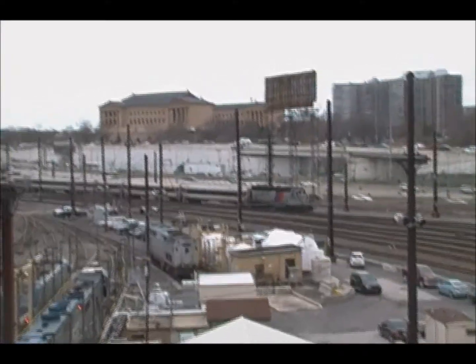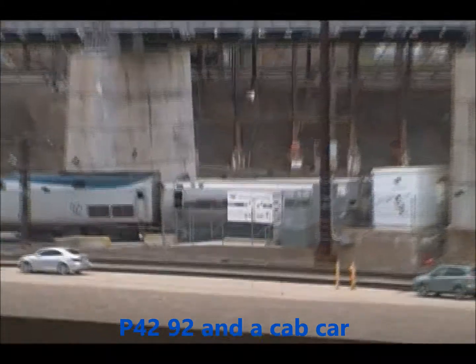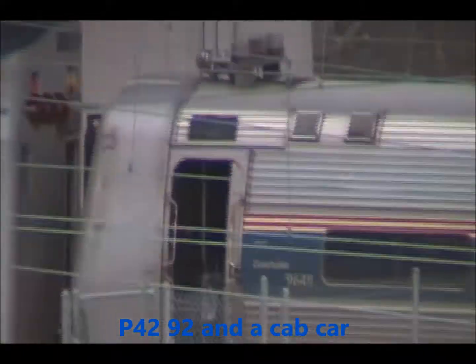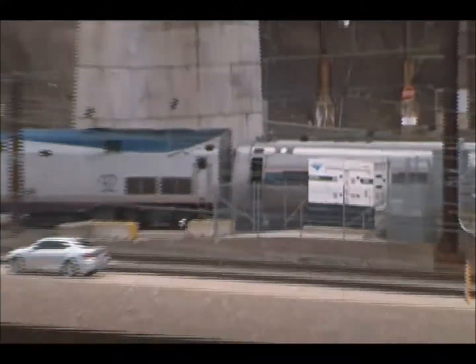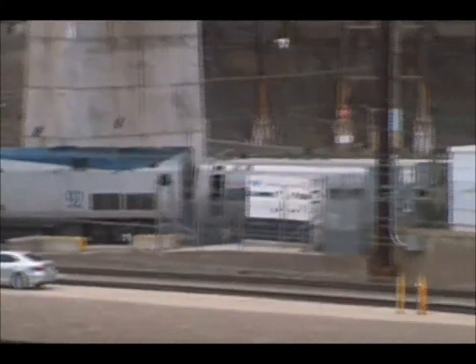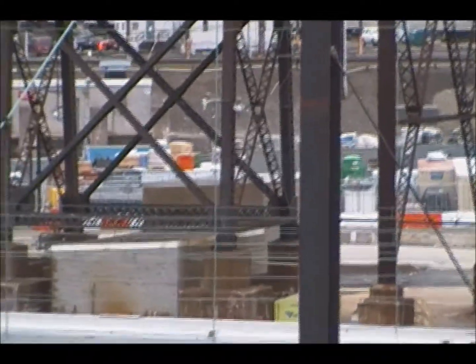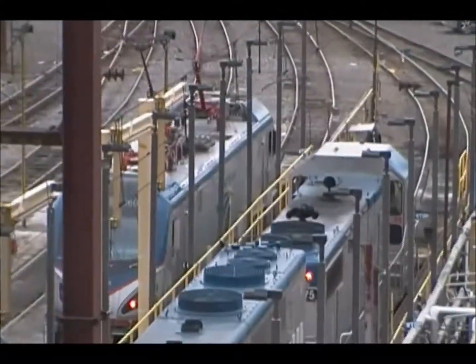I'll give you a quick glimpse while we let the NJT train go. There's the cab car, 9649. How about them apples? 92 and 9649 playing switcheroo at the shop house here, their fixer house here for cab cars. Fun. Our trains are actually coming. They're going to be having the work diesels moving in here soon.